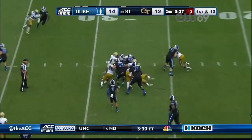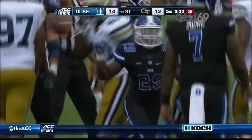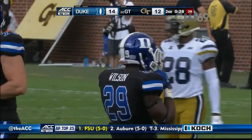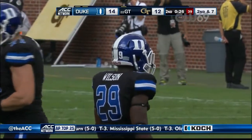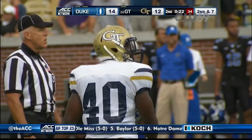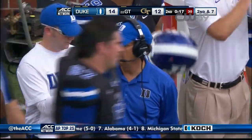Here's the give, safe play. Sean Wilson holds on to the football as time continues to tick away. You see it up there in the right-hand corner of the screen. 30, 29, 28. Yeah, I can't imagine Georgia Tech has enough timeouts to influence what happens here, so that would probably be, I would think, the last play of the half.